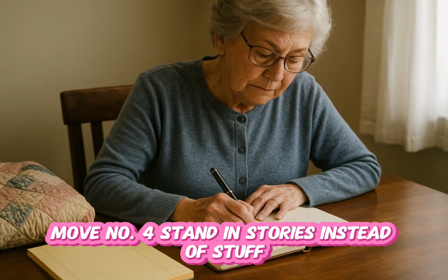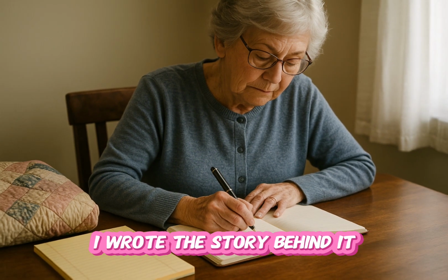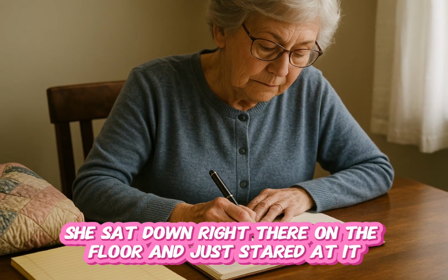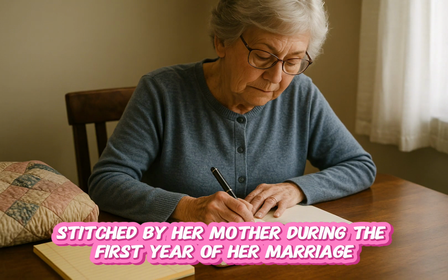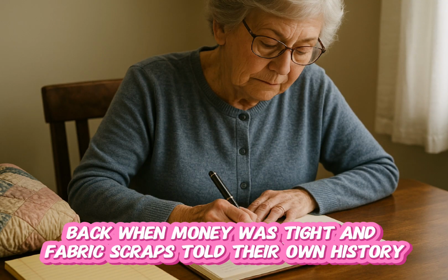Move number 4. Stand in stories instead of stuff. Instead of keeping the old quilt, I wrote the story behind it. When Elnora came across the quilt in the hall linen closet, she sat down right there on the floor and just stared at it. It was worn and patched in places, stitched by her mother during the first year of her marriage, back when money was tight and fabric scraps told their own history.